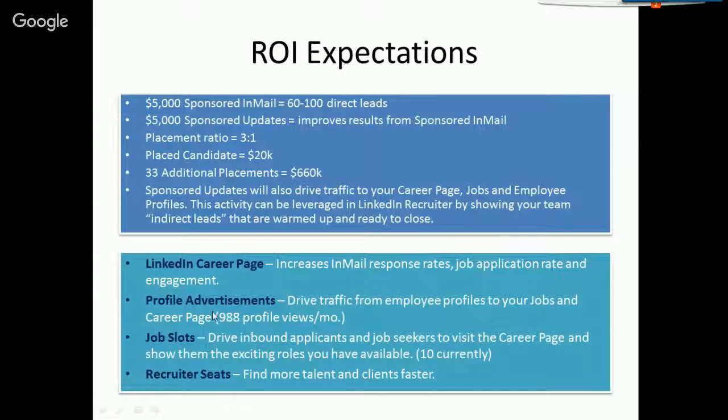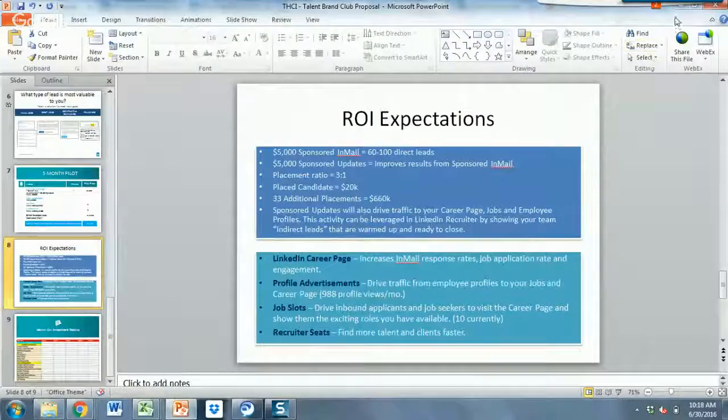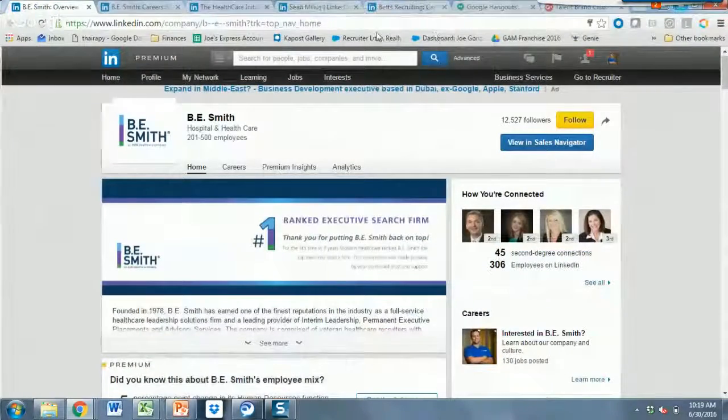You have profile advertisements, a great thing we do because your employees' profiles receive 988 views a month. So now we're directing them to become a follower and stick around with the healthcare initiative. Job slots are a great inbound driver. It brings more people to your career page, which, if we develop a really cool career page, will be a lot stickier and they'll be hanging around, essentially being warm leads for your team to close later. And then recruiter seats. Obviously, you guys have been using those a long time. So with all that in mind, again, about 15 grand, I'm suspecting somewhere in the realm of $500,000+ revenue growth.